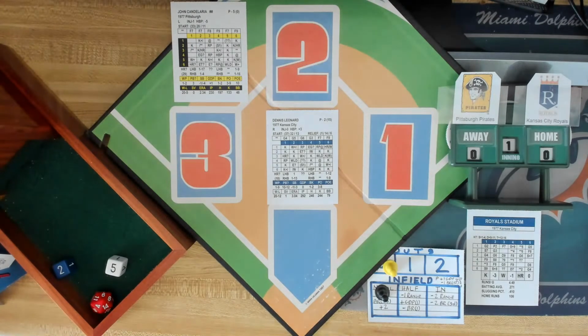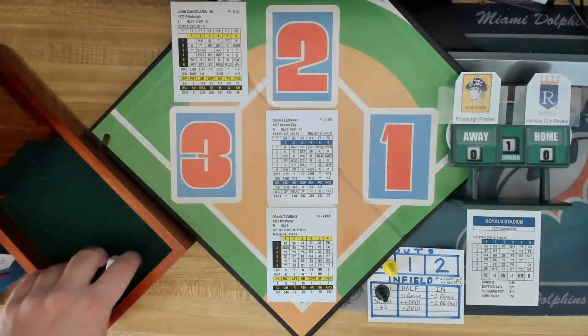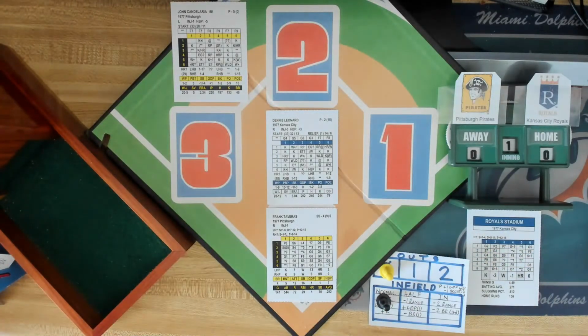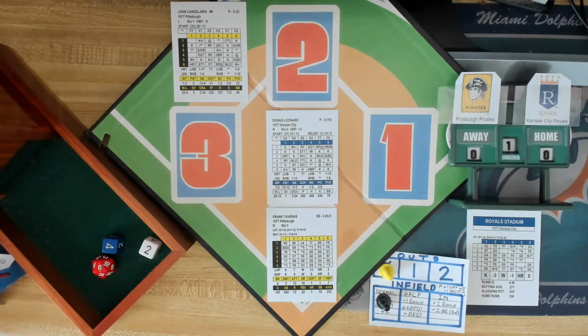Let's begin the game. Top of the first. Leading off for the Pirates will be shortstop Frank Taveras. Let's get things underway here. Let's play some championship baseball. Game is underway. Leonard, a 5-5. That is at the ballpark. Royal Stadium 4-2. That is a star line 4, and Taveras is going to ground out to first.